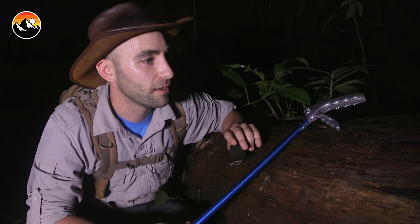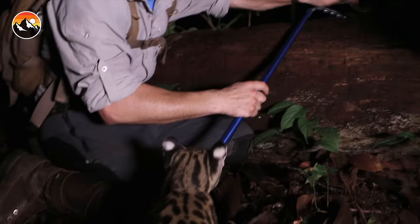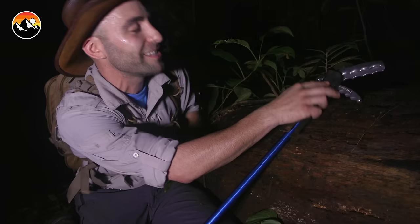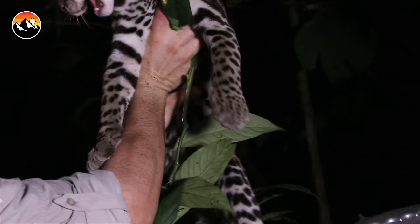Wait for this. There she is. See that? She's gonna come right up here. And she's attacking my arm. Where are you? Come here. Up here. Come here. Oh, there she is. Look what I got in my hands. Look at that ocelot. Hey, buddy. Wow. And she is a lot heavier than you would think.